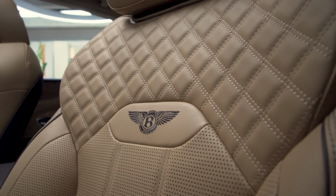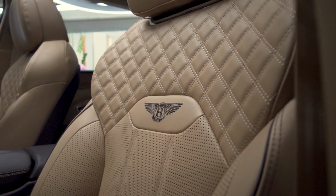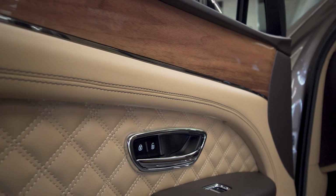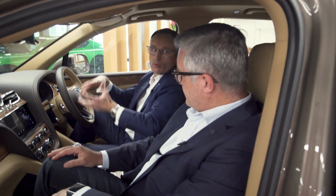Right. And I love the Bentley story about their leather, that they only get it from bulls from Northern Europe because there's no barbed wire. It is the best leather. And it's the best leather, but it is also a byproduct of the meat industry. So it's not actually done for Bentley. It is a byproduct. So there is a responsible side.